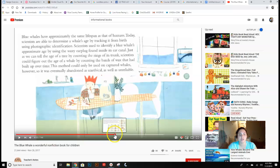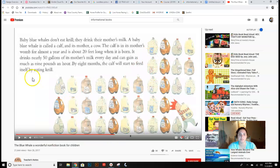So that was an interesting imagery. I think it was smart for the illustrator to put the 50 gallons of milk so that the kids have a good idea of how much milk the calf drinks, a gallon at a time, 50 gallons every day. So that is a lot, and it also helps them understand the size. And I won't make you guys watch the whole thing unless you want to look on your own.